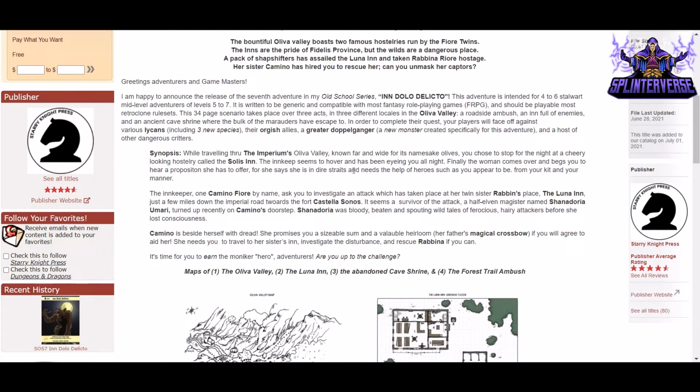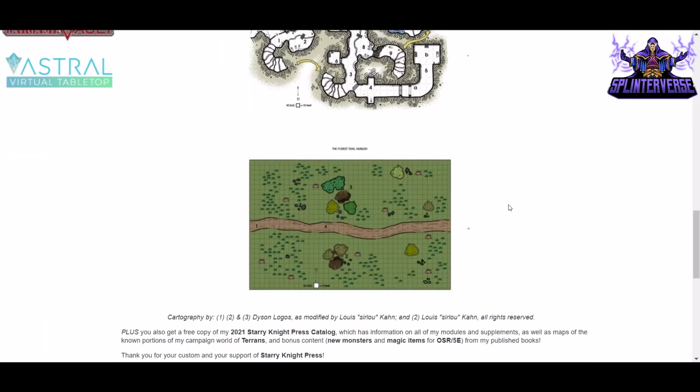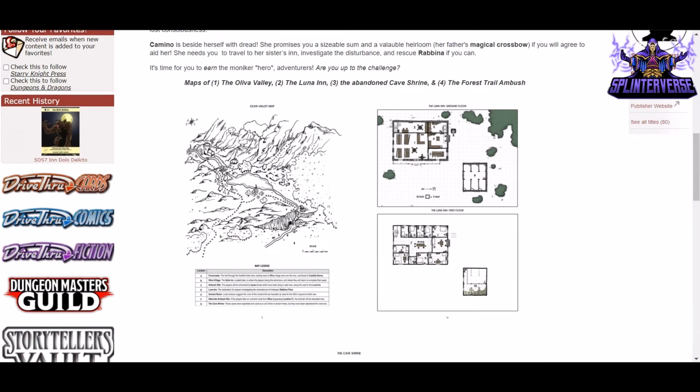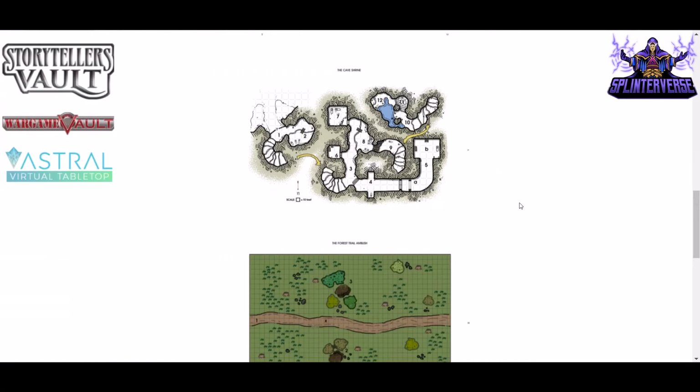So, kind of a cool little intro there, and the innkeeper's eyeing you and saying, are they the right fit to help save the day here? And you can see these beautiful maps. I like this one a lot, especially that isometric kind of look to it.